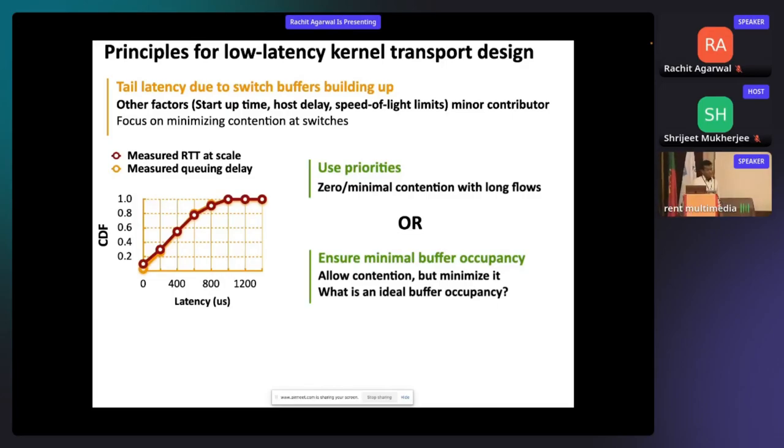How do we get to that buffer occupancy? Remember that even if I want to use priorities, it's okay if you have only one BDP worth of packets in the switch buffer. That's all you need. Okay. But for some reasons, for example, I know that at least some of the hyperscalers are here, you don't want to use all the priorities for flow differentiation. There are other reasons people use their priorities.